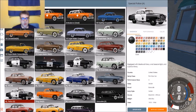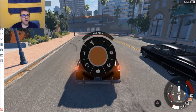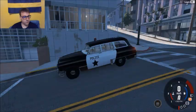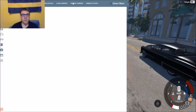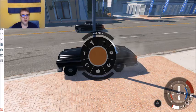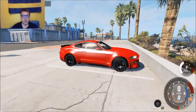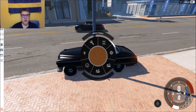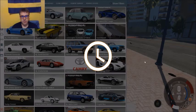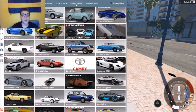Okay. So yeah, I need this cop. It's probably going to show my plate again, so I'm going to have to clone it again, right? Yep. Got to clone it again. Okay. Remove. Oh, wow. Clone current again, because it just spawned into a light pole. I need to remove this one. Clone it again. Remove that one.